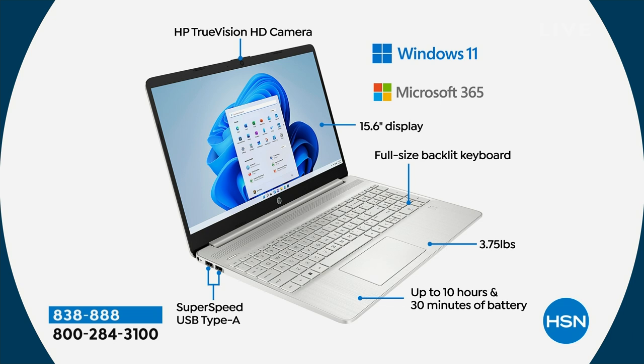You've got your camera there built in, high def, absolutely ready to go. Windows 11, of course, the operating system. This is Windows 11 in S mode, so it is a safer, more secure way to be online. Microsoft 365, Microsoft Word, Excel, PowerPoint, Outlook, Access, OneNote, and Publisher. Those are all there, pre-installed in the computer for you. 15.6 inch display, the number one selling display size in America. The top selling, the most preferred, that's there.